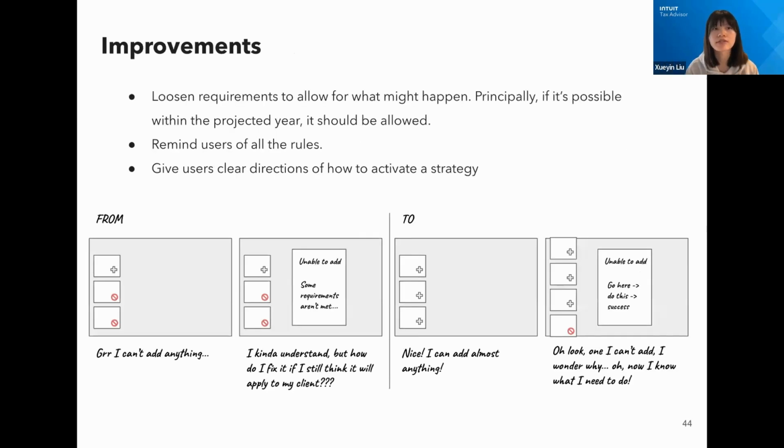Based on that, we decided to loosen the requirements so that we can allow for what might happen. In principle, if it's possible for something to happen within the projected year, the strategies related to that event should be allowed. But we still remind users of all the rules. By loosening the requirements, most of the strategies are now applicable. For those few strategies that are not applicable, we make sure we give users clear guidance step by step so that they know where to go and what to adjust to activate the strategy.